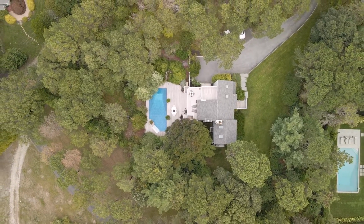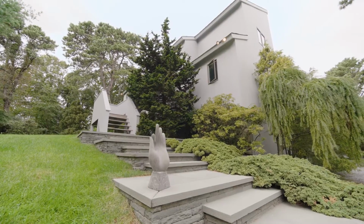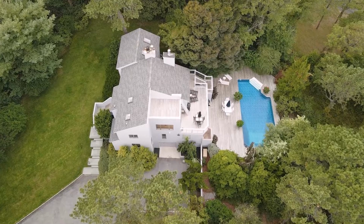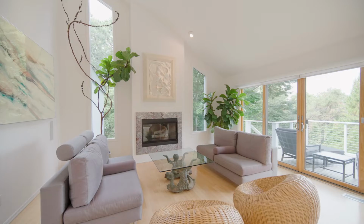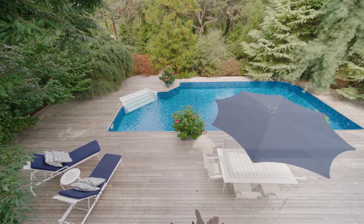Set on 1.25 lush acres in the heart of Southampton, enjoy this serene Hamptons getaway. The bluestone walkways set the stage for this beautifully updated and maintained Zen-inspired property. With 3 floors of legal living space, your upper level gives you the feeling of bringing the outdoors in. The great room with wood-burning fireplace opens to the expansive deck with panoramic views of your lush grounds.